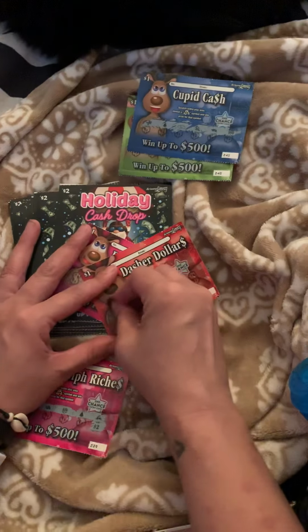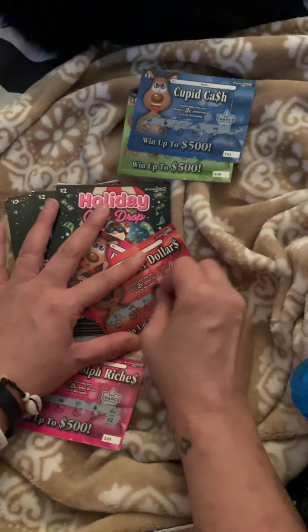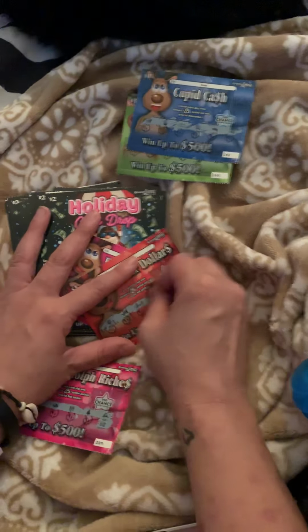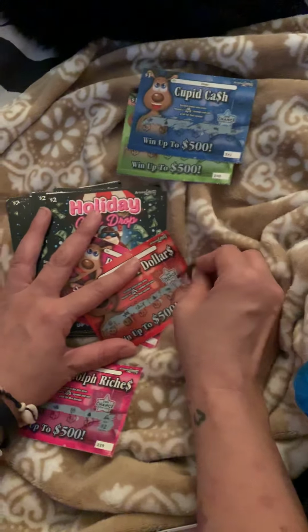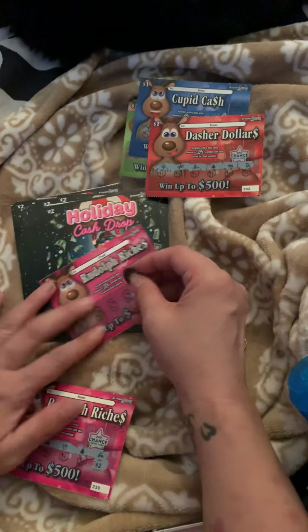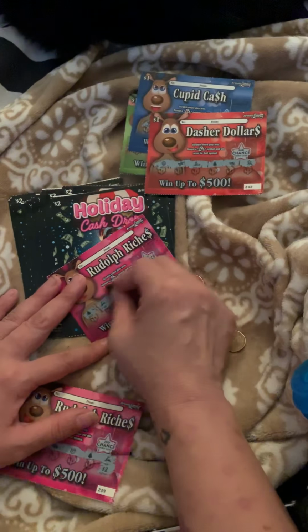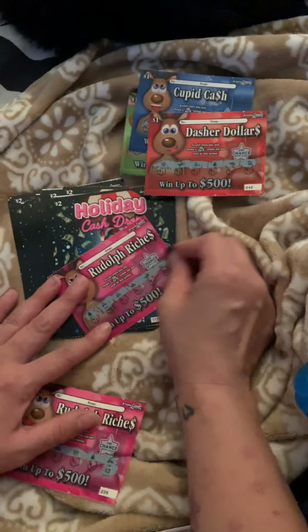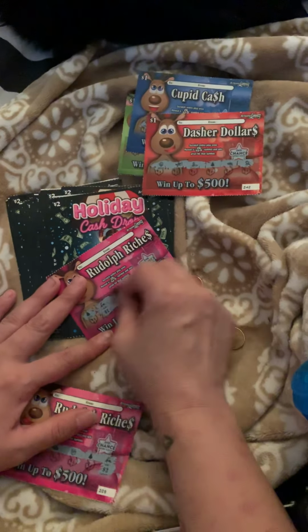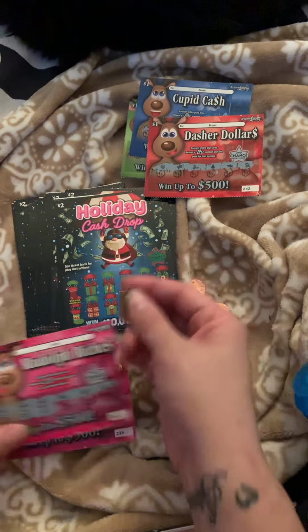And I also got five other ones and I gave them to my husband to play. So he scratches those, we'll be filming them as well, so you can see what he wins on those. And he got some tic-tac-toe ones. All right, nothing. So we got two wins on this one, a dollar and a dollar. So let's see, we won $4.